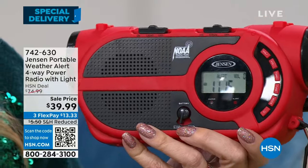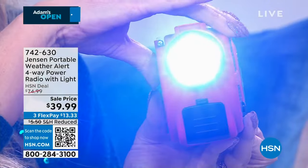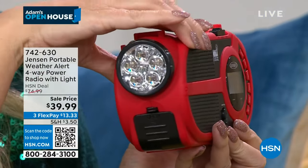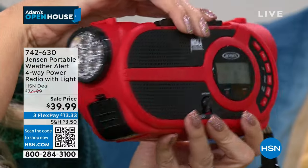Oh, and you have a lot of other really cool features as well. So take a look at this. You also have the ability to turn on a super bright flashlight. We're going to talk in a second about the four ways to power this. There's also a super loud siren.